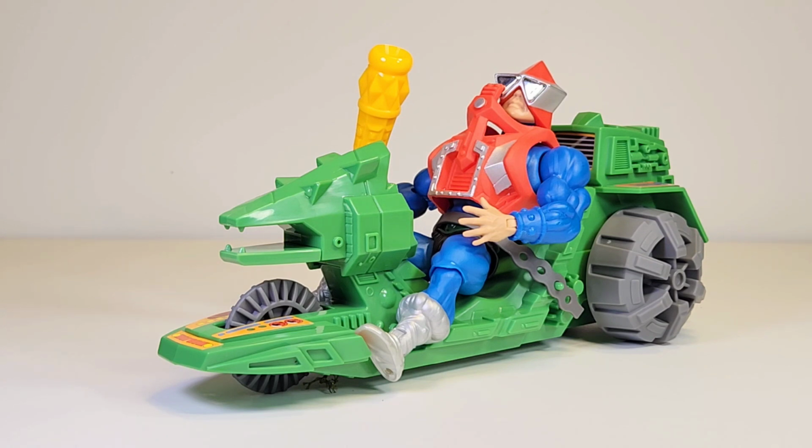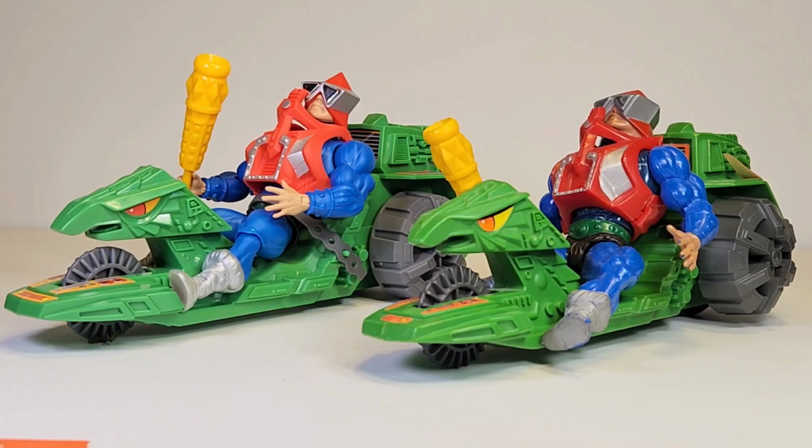They've done a pretty good job of giving us some awesome vehicles. The Land Shark and all the other vehicles we've got. It would be nice to get battle ramps. I'm sure we will sooner or later. But yeah, they've just done a great job giving us random different vehicles. I do want to compare this to the old one real quick, so let's do that.